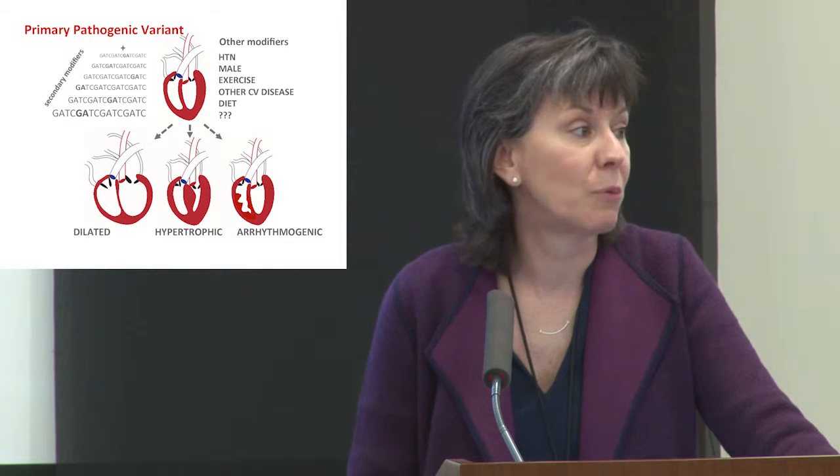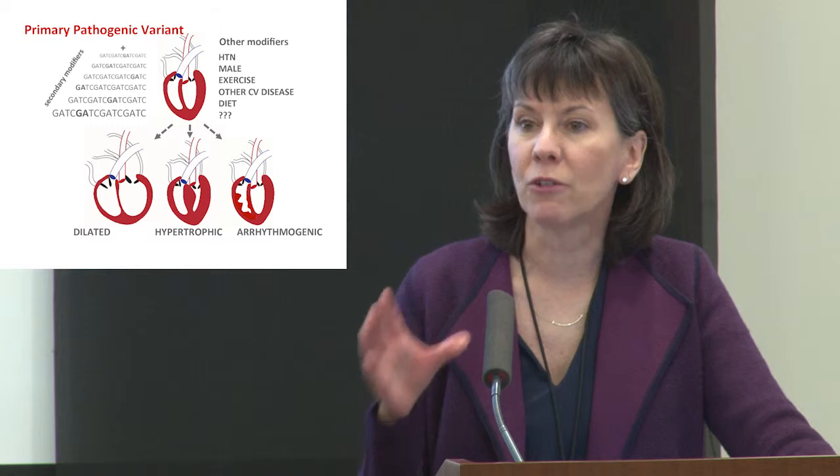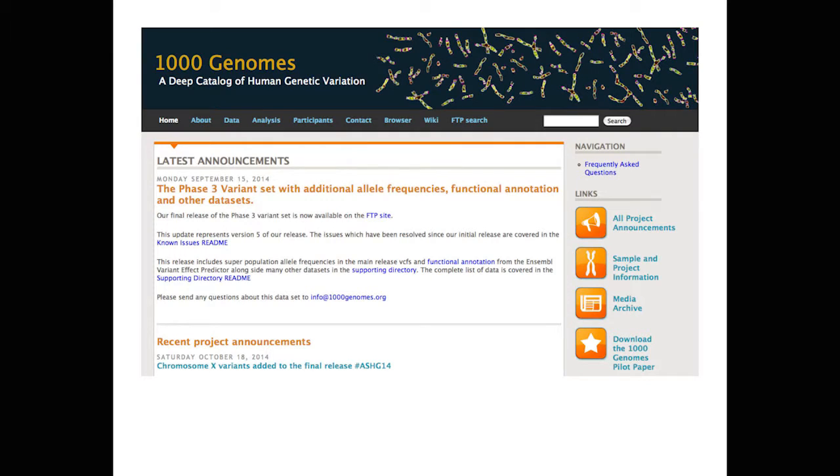We know diet is probably a big modifier, and we're only at the very beginning in being able to understand how diet and genes interact with each other. So how do we think about human variation?